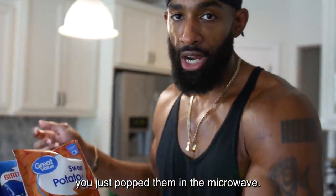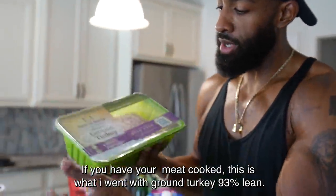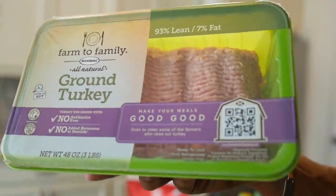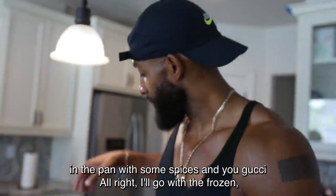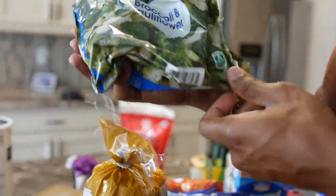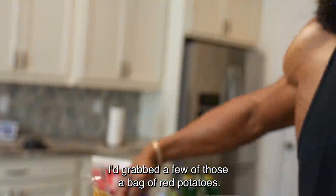You just pop them in the microwave. If you have your meat cooked, this is what I went with. Ground turkey, 93% lean, simple, right? Throw that in the pan with some spices and Gucci. All right, I go with the frozen veggies. This is broccoli and cauliflower. All right, I grabbed a few of those.